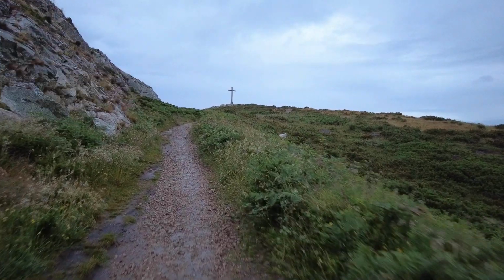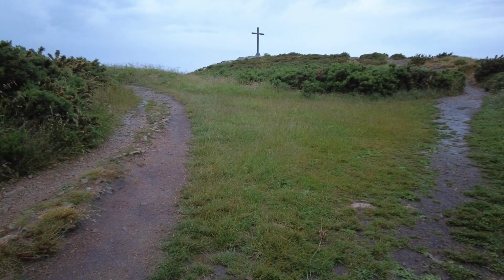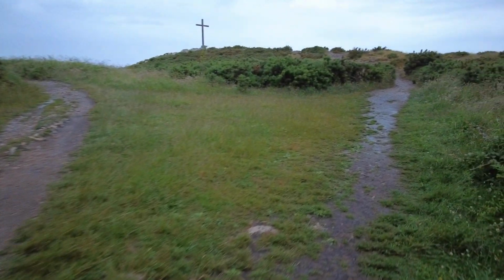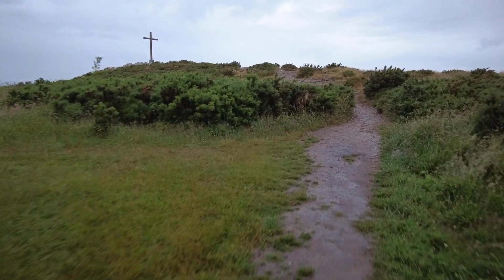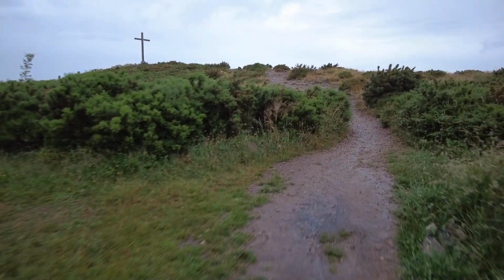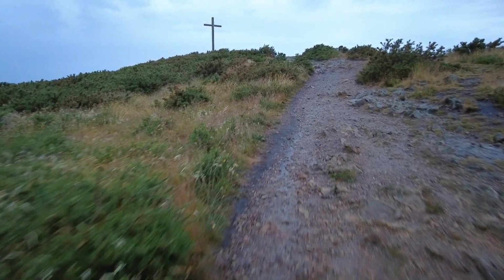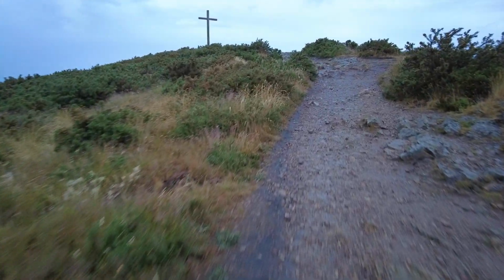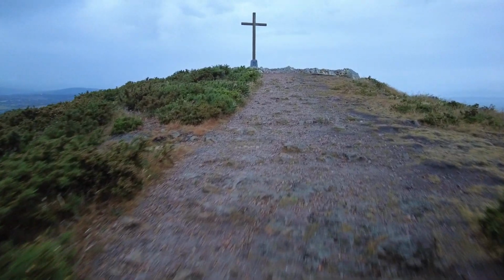Right there, the cross. Now we have a choice of directions, left or right, but I'm gonna go right because it looks like the right path to take on the final furlong of Bray Head. As you can witness with me now, just clamber over these rocks here as the path gets marginally steeper. There, the finishing post right in front of us.